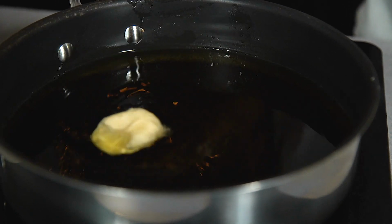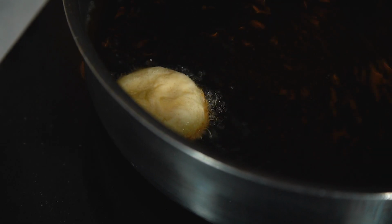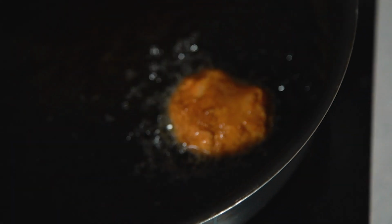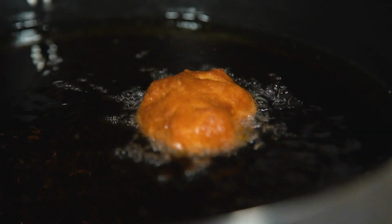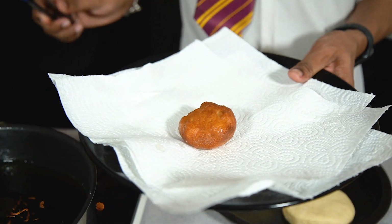A great way to test that your vegetable shortening is ready is to take a spare piece of your donut dough and drop it in. It should go lovely and golden brown in about 1 minute, and then you can flip it over and finish cooking it. Remove it from the oil and let it cool before you try your first donut.